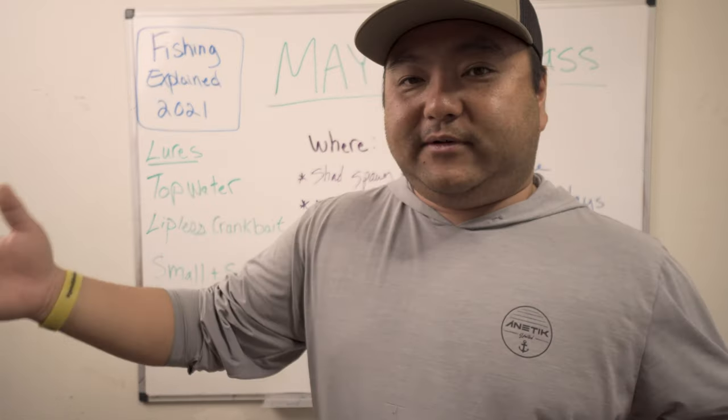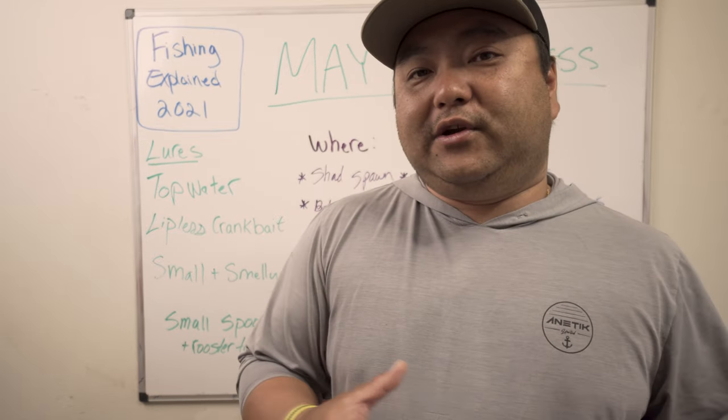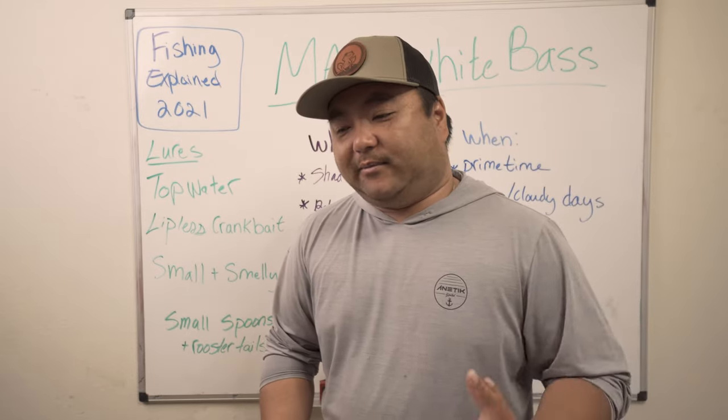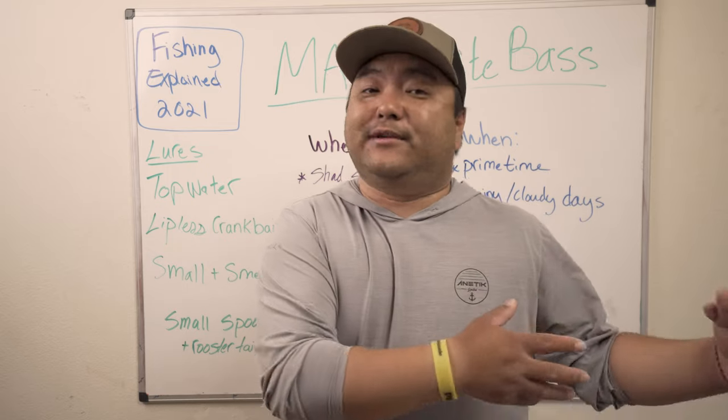Even though we've advanced really far and our equipment has gotten really, really far, we still say, if you're a new guy coming into the sport, start with a white bass. This is the good time. I want to introduce you to fishing, because a topwater bite is a bite that can get you addicted to the world of fishing. And then we can talk about other things, right?